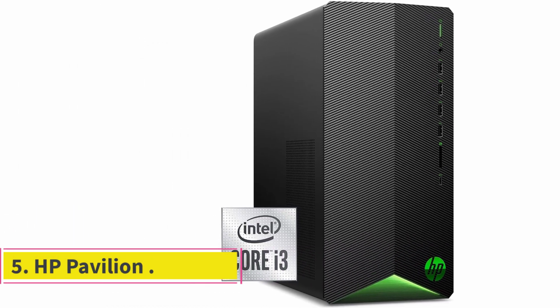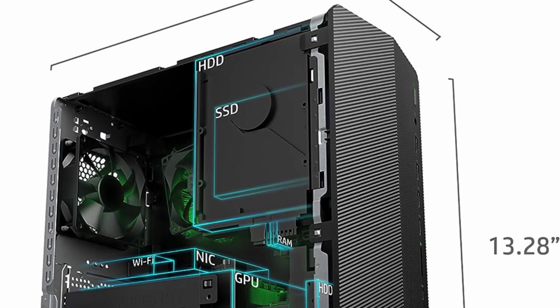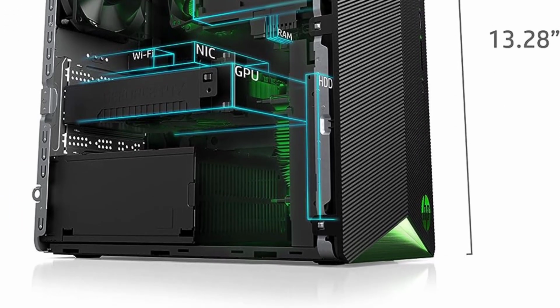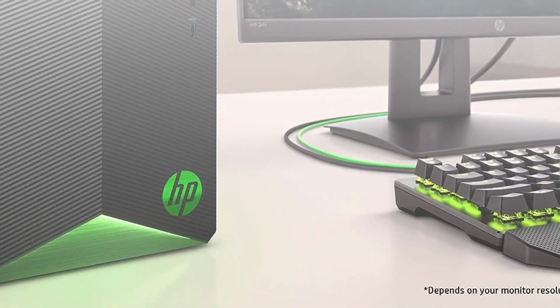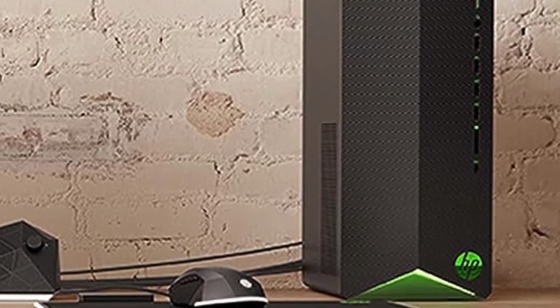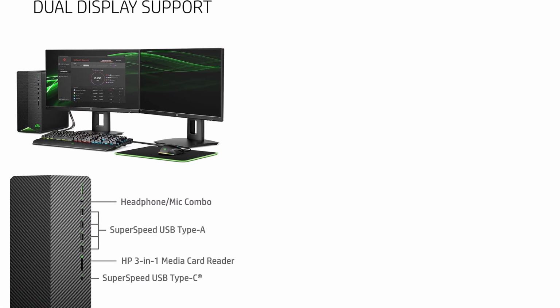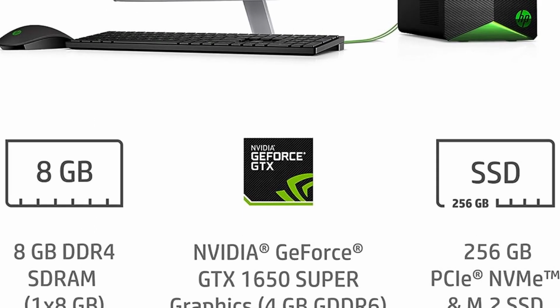Number 5. HP Pavilion. The HP Pavilion is an all-around computer, perfect for both work and play. It has a sleek, modern design that looks great in your home or on your desk at the office. The base configuration costs less than $800, a steal for a pre-built gaming PC. The HP Pavilion gaming desktop keeps the gamer's look to a minimum. A compact chassis and refined LED lighting along the base make HP Pavilion look just as good in an office as in a game room.